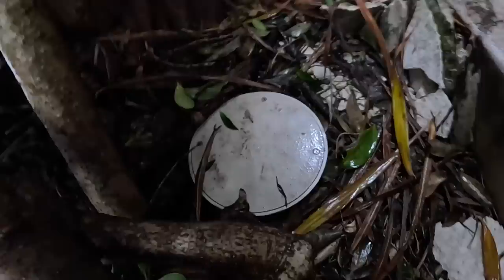And this is the neighbors. The neighbor's boundary trap is here. So this is where the neighbor's boundary trap is. We're pretty much smack bang in the middle. So that's actually a boundary trap.